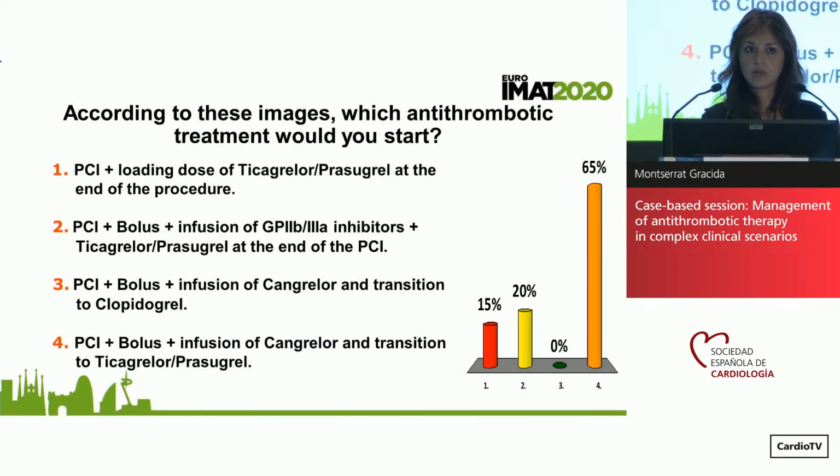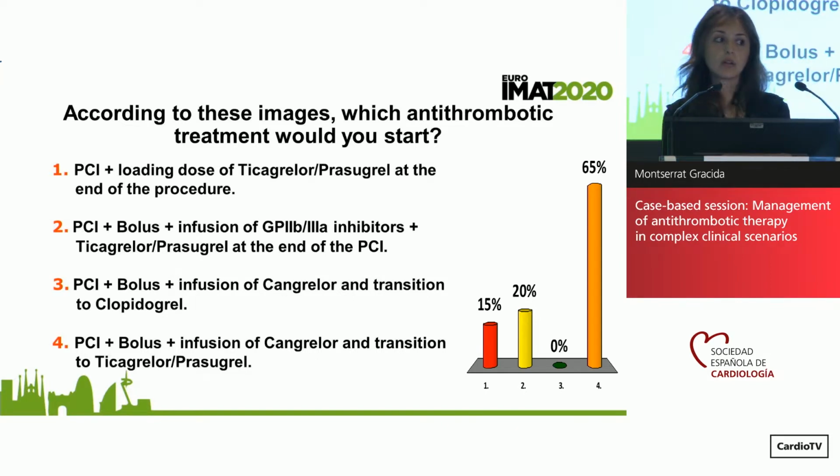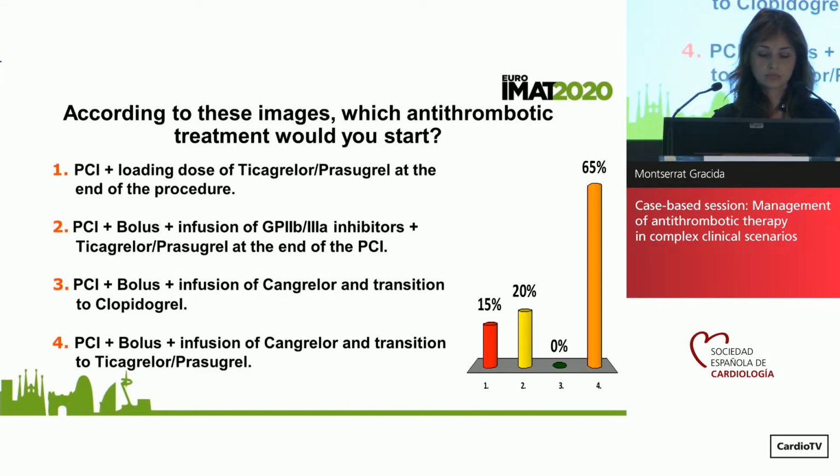Stephan, you have... I probably would have taken option 2, so the infusion of a GP2B3A inhibitor followed by ticagrelor or prasugrel. Clearly, it's a very challenging patient. It's an ectatic coronary artery anatomy with thrombus in the circumflex. In the right, you already know that you have issues with no reflow and so on. So that would be my strategy.